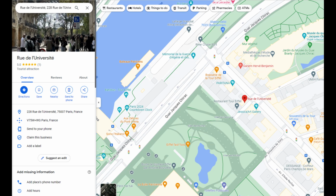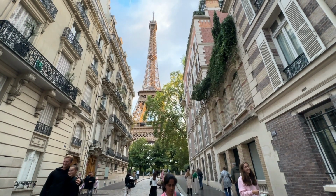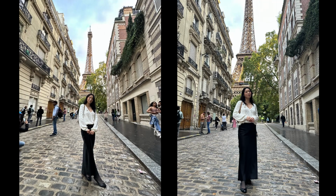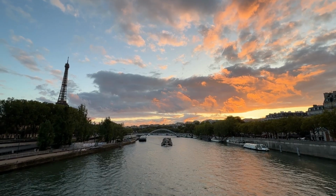After dinner, we went to this place called La Rue de la Université, and I saw this place on TikTok and it had the most gorgeous view of the Eiffel Tower. But I guess TikTok ruins everything because it was super crowded. I could not get a single photo with nobody in the background. So here's the second hot tip.